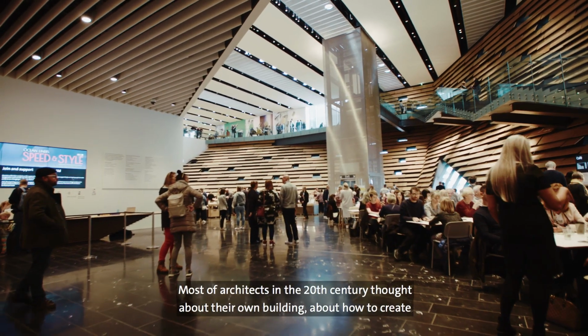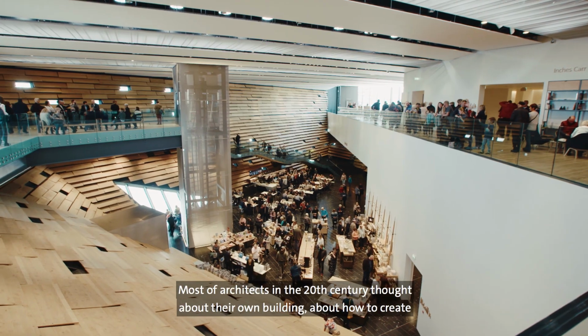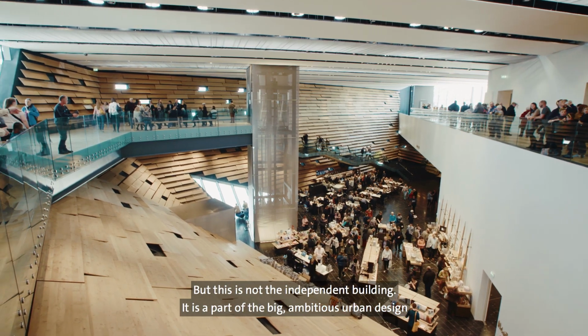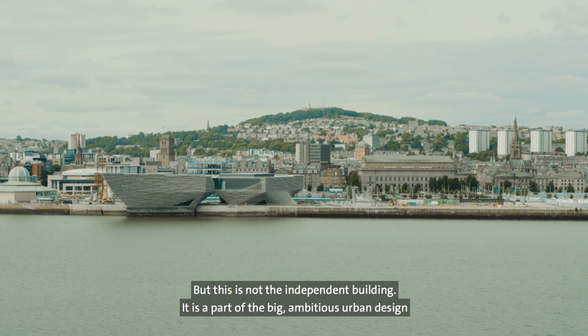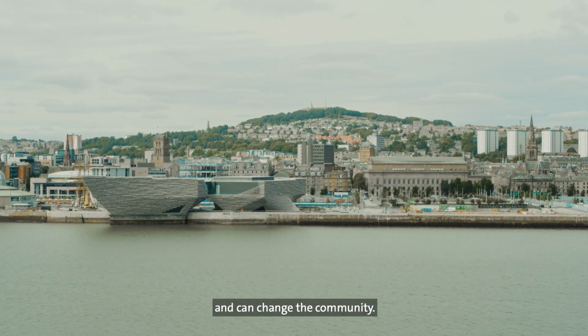Most architects in the 20th century thought about their own building. How to create beautiful objects was the goal. But this is not an independent building. It is a part of a big, ambitious urban design and can change the community.